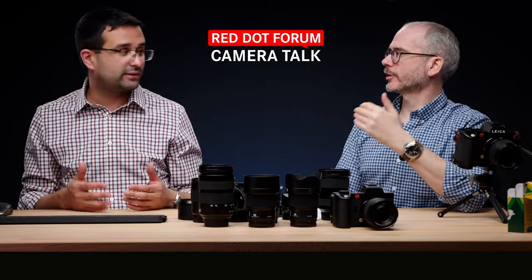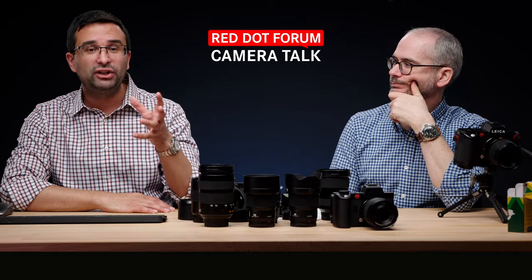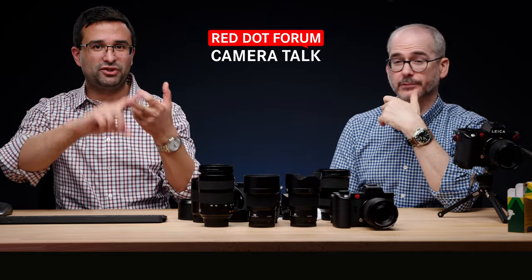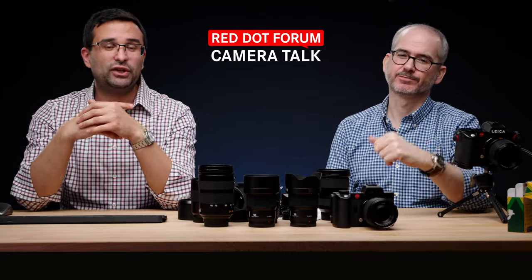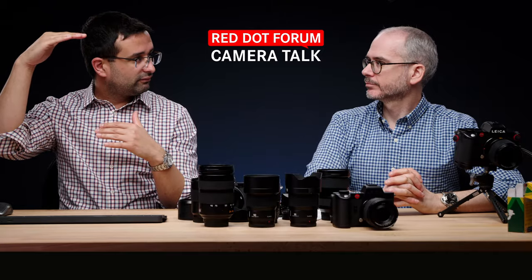There's room for both. Yeah, there's room for both. Oh, yeah. Well, I think we've demonstrated that there's clearly, just like for years with M lenses, you've had Summicron, Summilux, Noctilux. How many 50s are there in the lineup? About 87. Right. So there's a lot of precedent for a lens line.